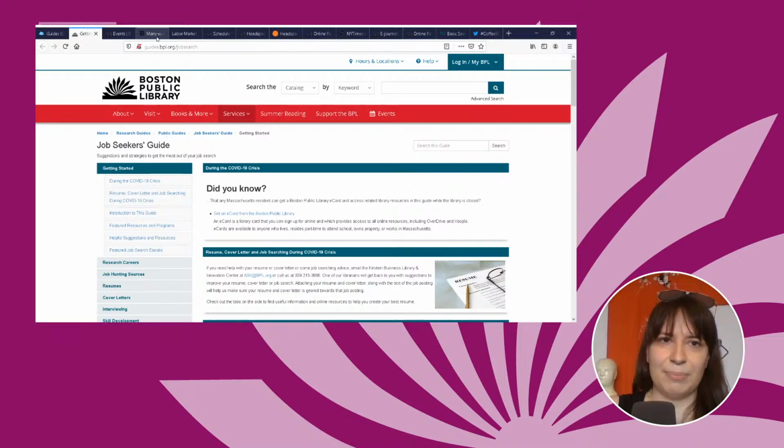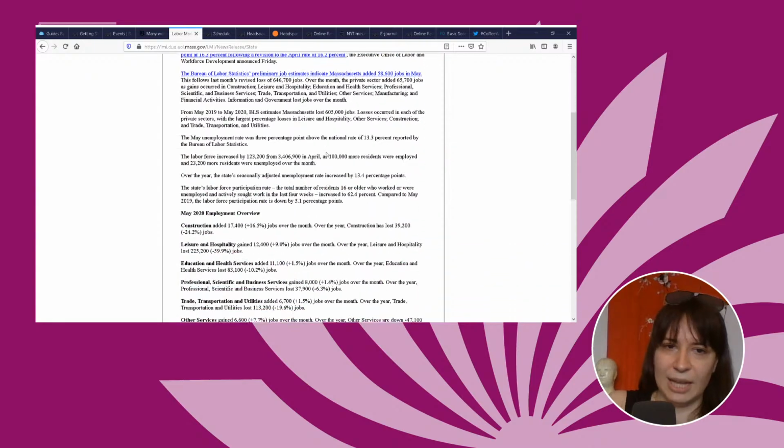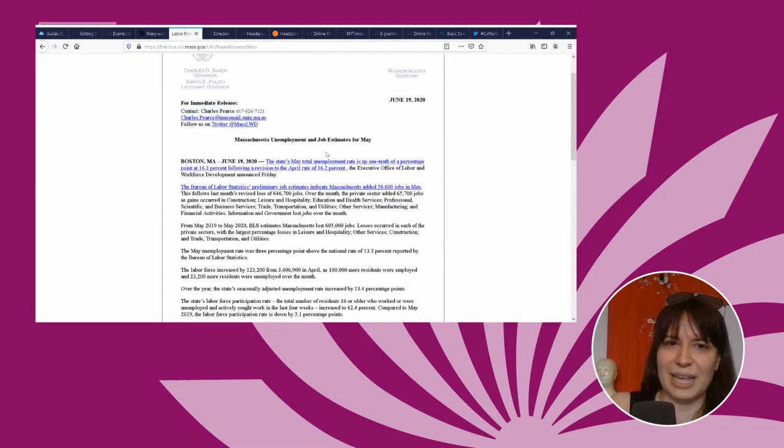I did want to bring up a couple of points. Recently, the Executive Office of Labor and Workforce Development released this press release. It's a little thick, but essentially what the meat of this says is that there is a 16.3% unemployment rate in Massachusetts, or 16.2.